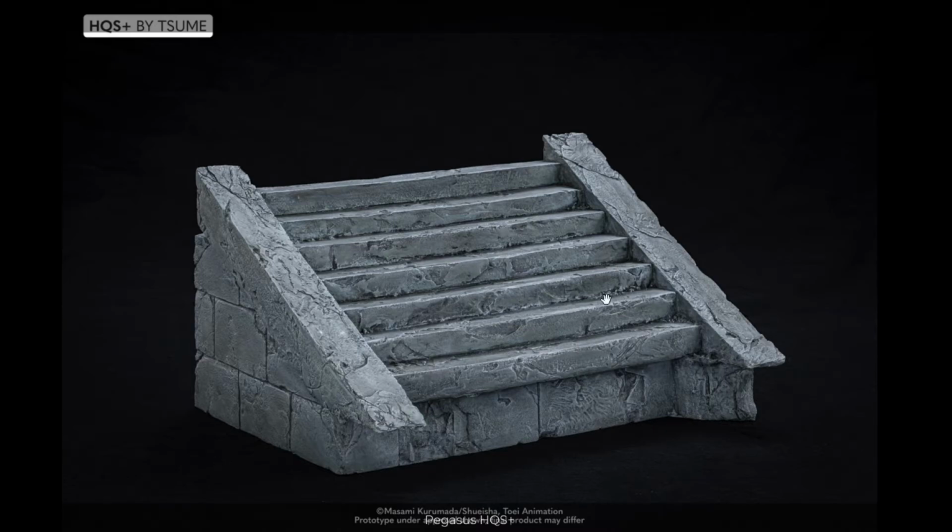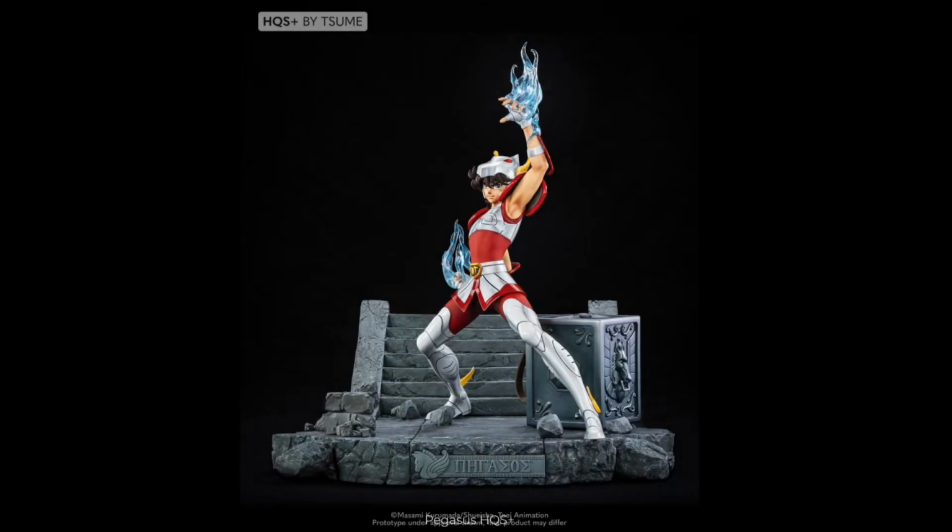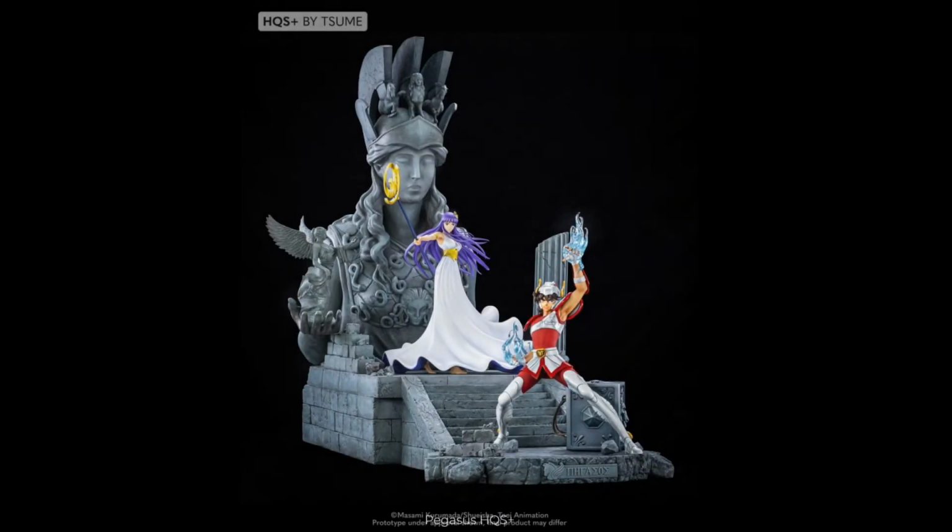But here are some stairs. I think this is when you connect this with Athena, because you can actually connect this. Yeah, you can put it in the back, and then you can make this huge diorama with Athena, as you can see. That's a nice thing. That's definitely nice. And again, Athena is huge.